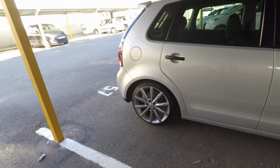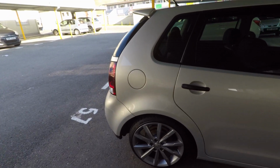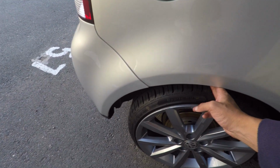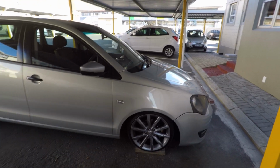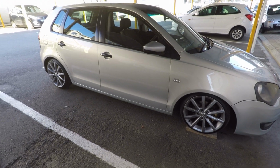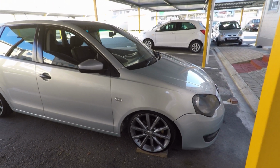So this is how the back looks. I think it's gonna settle a bit more, but it's extremely high. It's 2 fingers. It's very high. This is how the front looks. That's how the back looks. So I think let's tackle the front.